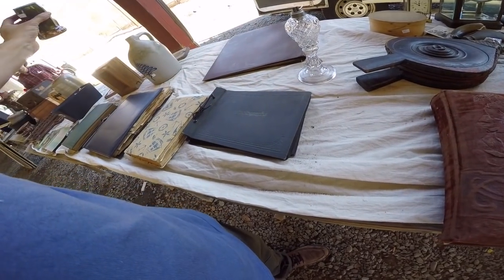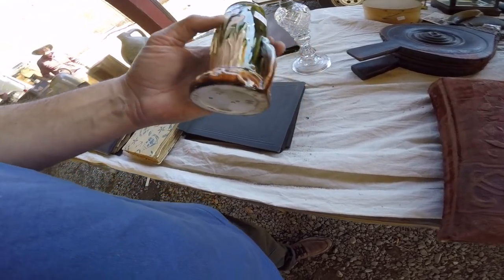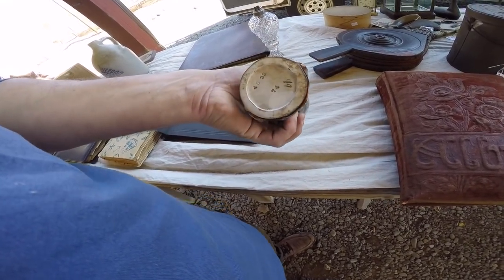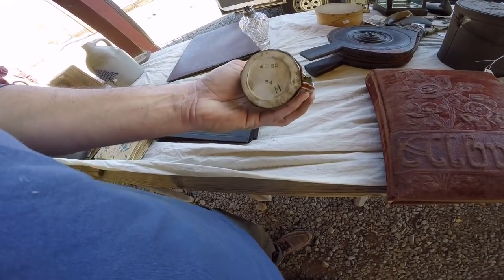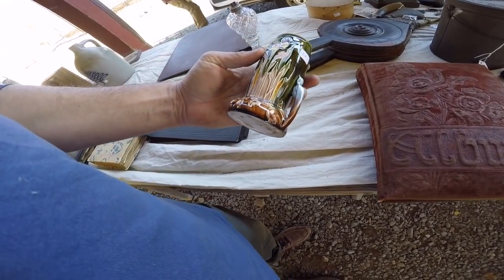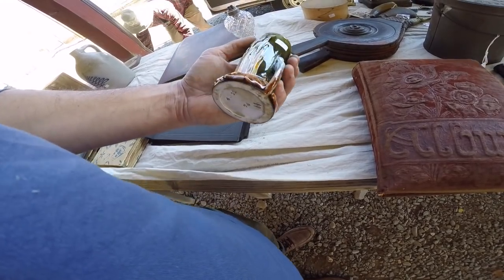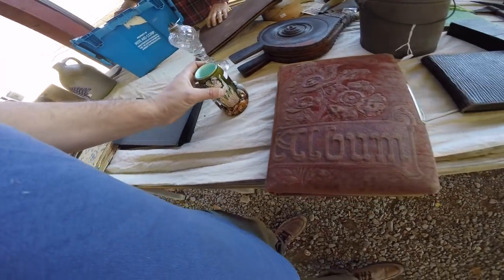What could you do on this vase? $20. You think it's English? Probably European. Like it. It's got crocuses on it. I always like the canary blue that they use in the center.